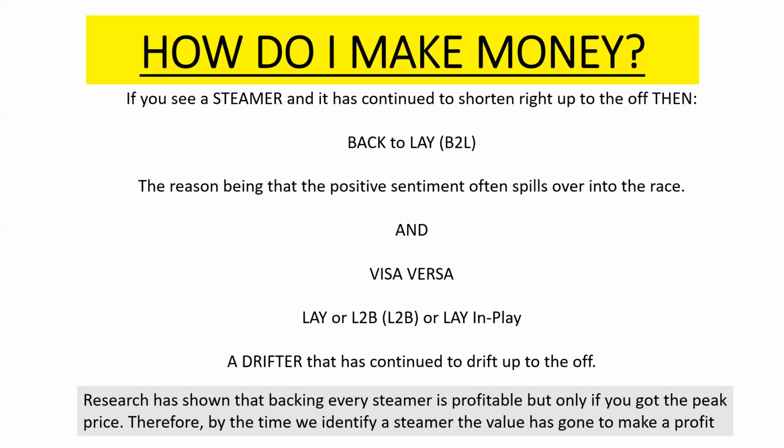Research has shown that backing every steamer is profitable, but only if you get the peak price. So only if you could get that 8-1 on a steamer, and each time a steamer happens, you get the peak price, will you see good profits. You're not going to do that, because by the time you've identified the steamer, the value's gone. So those people who say, recognize a steamer, go to these websites, they'll tell you which is a steamer, and then I always back the steamer, actually, I'd be surprised if they make money. Good on them if they do, but I'd be surprised if they do.